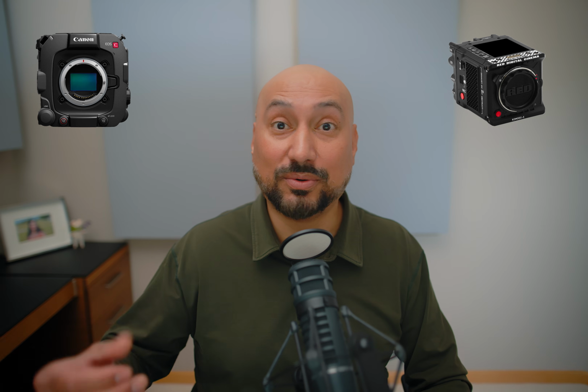On Komodo X, you only have one SDI out. It is 12G, which means it's 4K. But you're also able to, again, wirelessly broadcast a high-quality feed to a computer or to an iPad. If you need more than one SDI out, most of us have at least one wireless transmitter system or one monitor that has loop through, allowing us to get that extra SDI out.